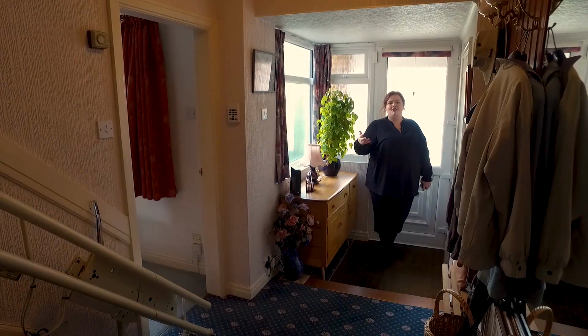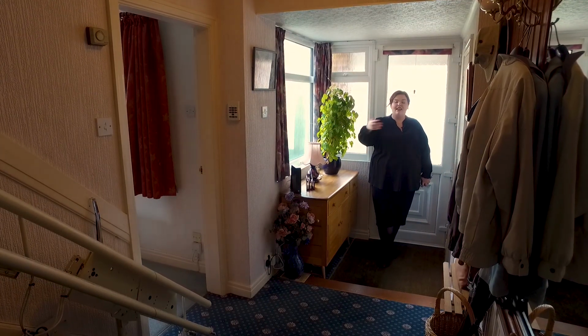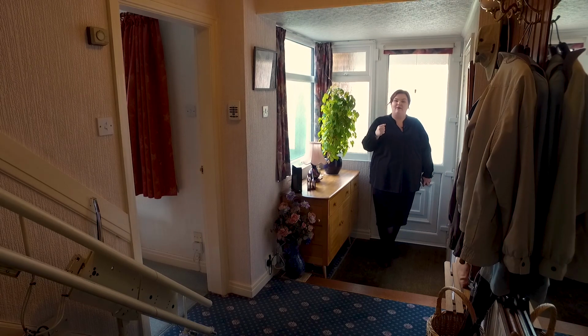So as you come through to the entrance vestibule, you've got the garage to the left-hand side. You've also got entrances to the lounge and the kitchen. Really good size entrance. It's really light and airy. You've also got really good high ceilings as well.